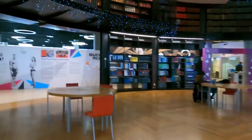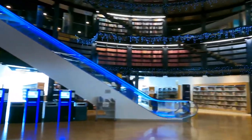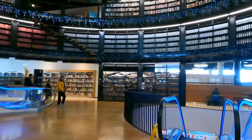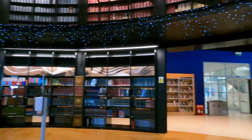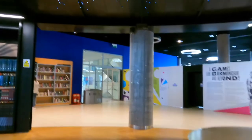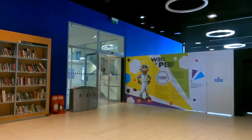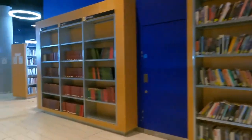Let me give you a little bit of information on the services. You have access to the library material. You can borrow the majority of the books. You can register with the library and have access to the reservation service. You have access to the study space, the Wi-Fi, the computers, and printing machines. And the staff is available if you need help.